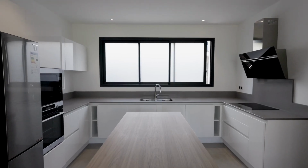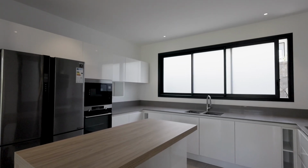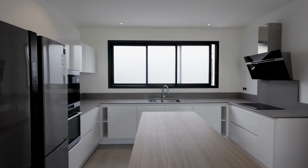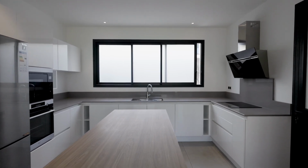This fully furnished villa boasts a modern, fully equipped American-style kitchen which combines both functionality and aesthetics. It consists of numerous storage spaces, as well as 2 large fridges, a built-in oven, a dishwasher, 2 sinks and an induction hob, ready to cook a sumptuous meal for your family.